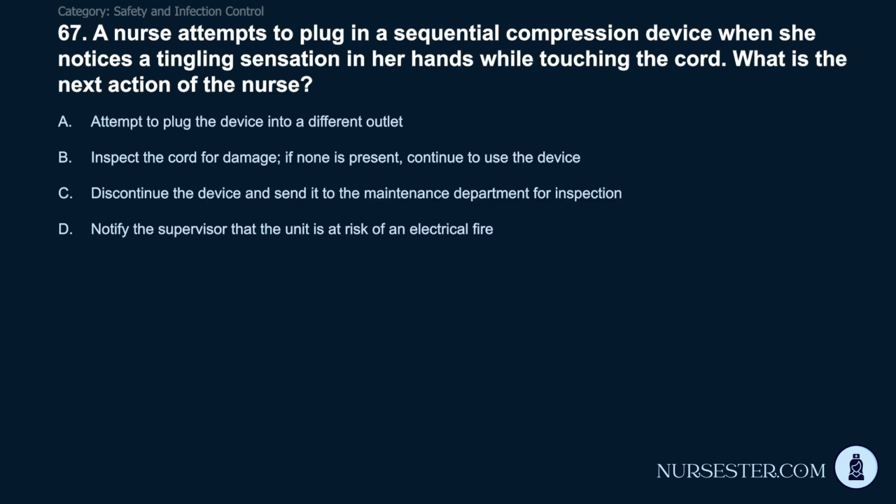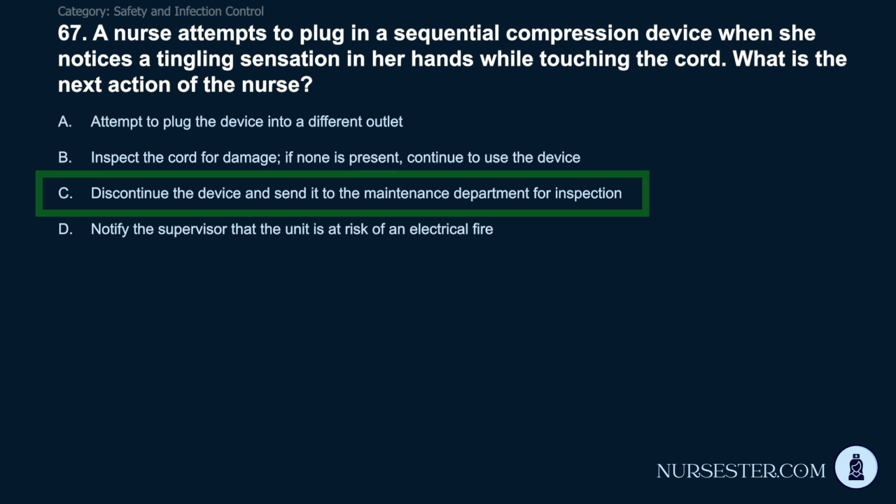67. A nurse attempts to plug in a sequential compression device when she notices a tingling sensation in her hands while touching the cord. What is the next action of the nurse? A. Attempt to plug the device into a different outlet. B. Inspect the cord for damage. If none is present, continue to use the device. C. Discontinue the device and send it to the maintenance department for inspection. D. Notify the supervisor that the unit is at risk of an electrical fire. Correct answer: C. Discontinue the device and send it to the maintenance department for inspection.